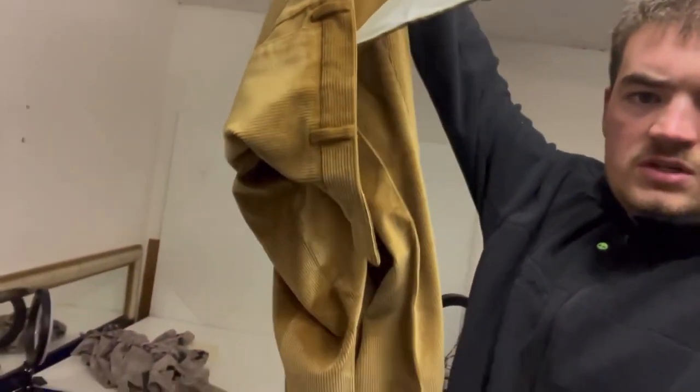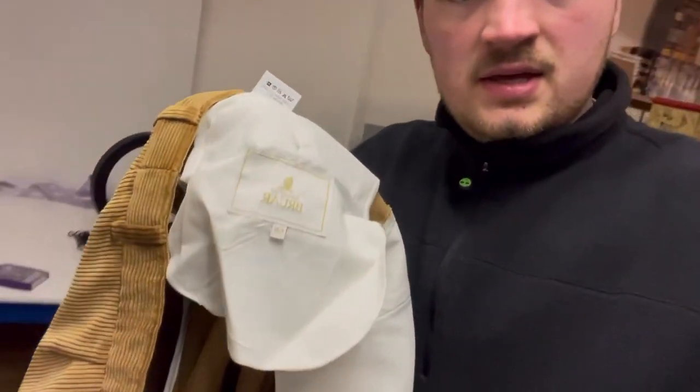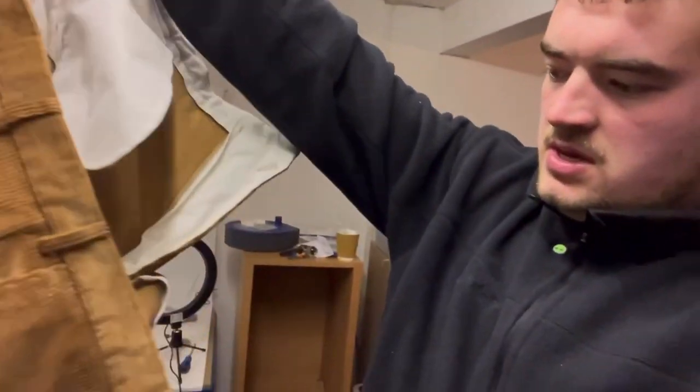Last but not least, to make up to that £9.50 that we did spend, we've got these golden corduroy trousers from House of Brewer, really cool pair of trousers. Again, I will pop up on screen how much they're going for on eBay, and I paid £4 for them.